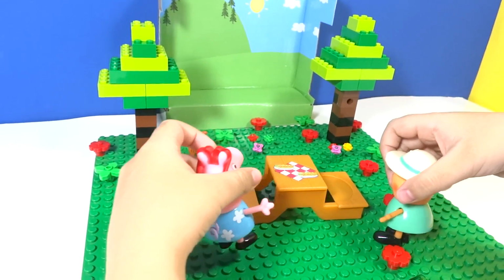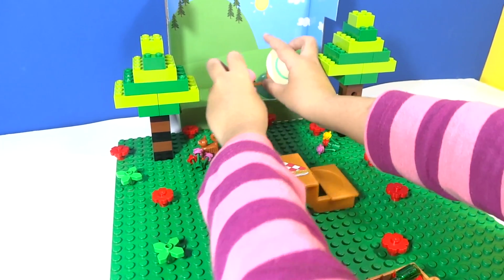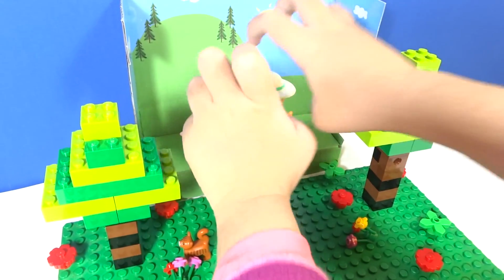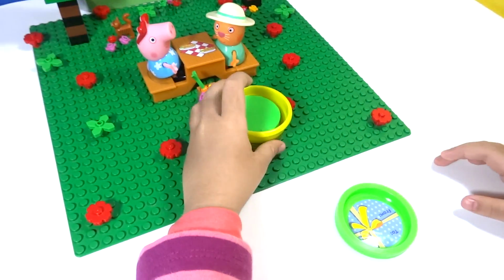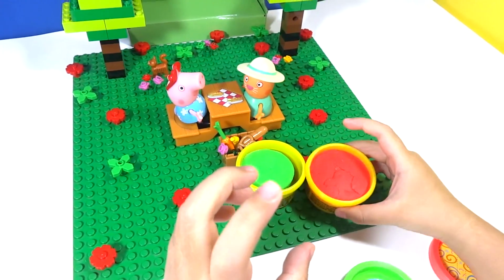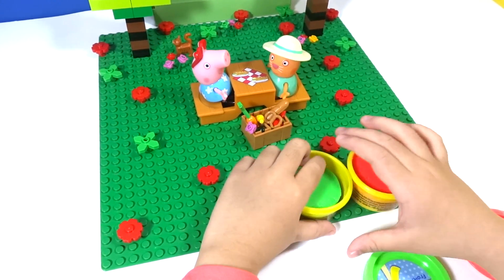Let's run. I'm running so fast. This makes red and green Play-Doh to become brown muddy puddles.